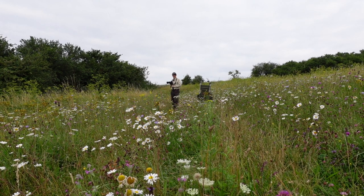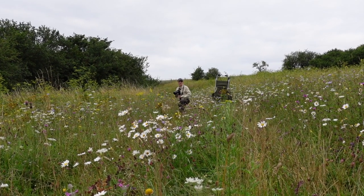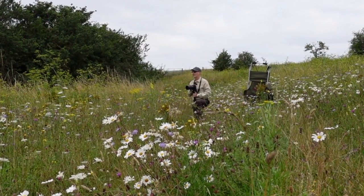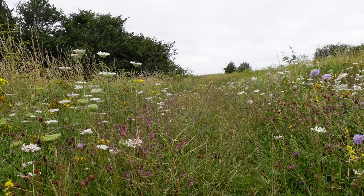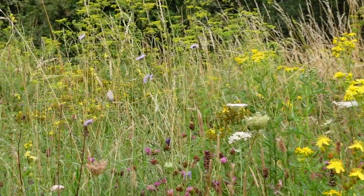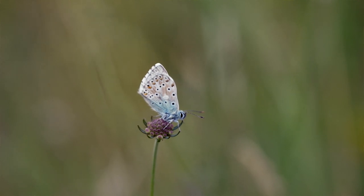Well, I found another subject literally just off the path, just down here. And so we're going to concentrate on this one because it's so close and it looks such a good example. So I'll bring you a bit closer. Yeah, so I missed this one last night just off the path, and it is literally just off the path, just in the middle there. Absolutely incredible. Chalkhill blue beauty.